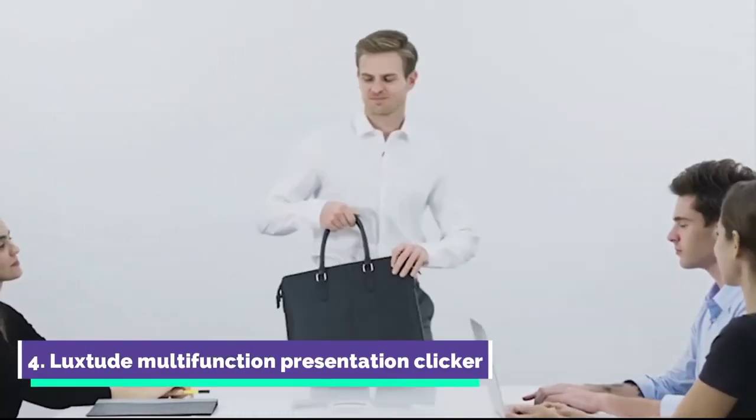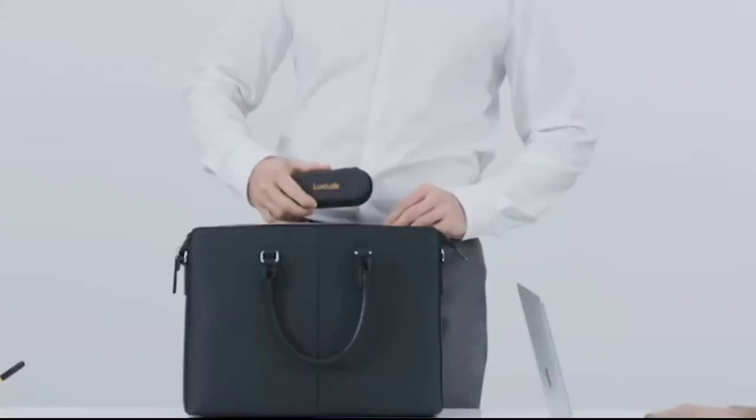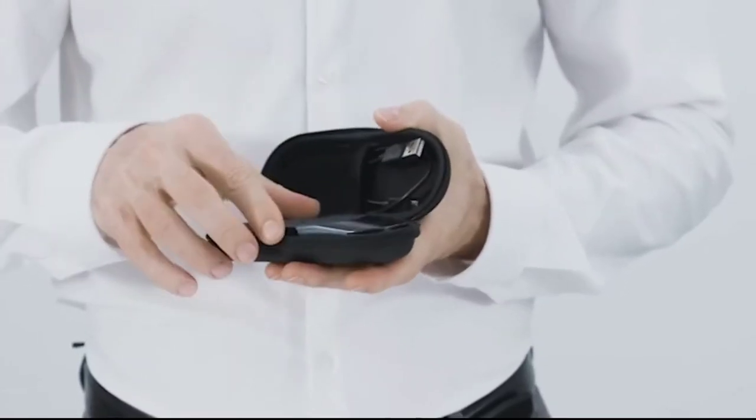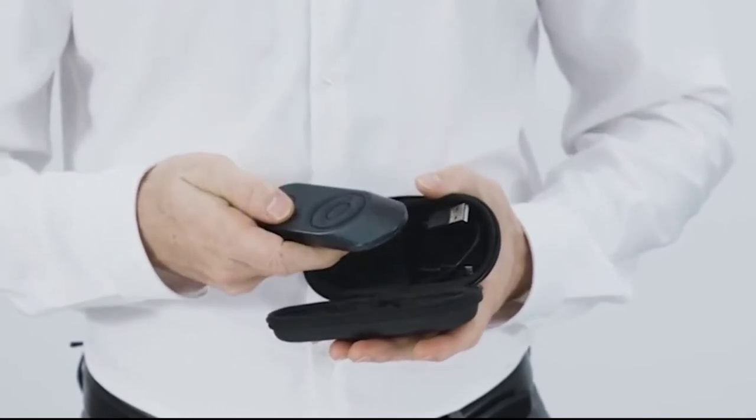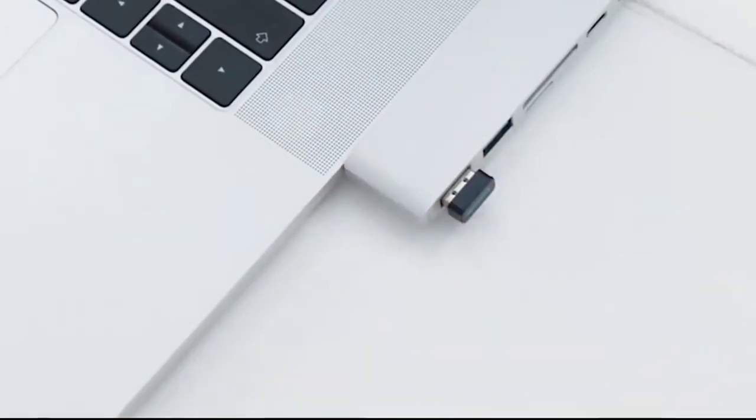Number 4, LuxTube Multifunctional Presentation Clicker. Take your business presentation to the next level by using the LuxTube Multifunction Presentation Clicker that offers multiple functionalities and a compact design to make your presentation a breeze, with up to 5 essential functions combined into one.